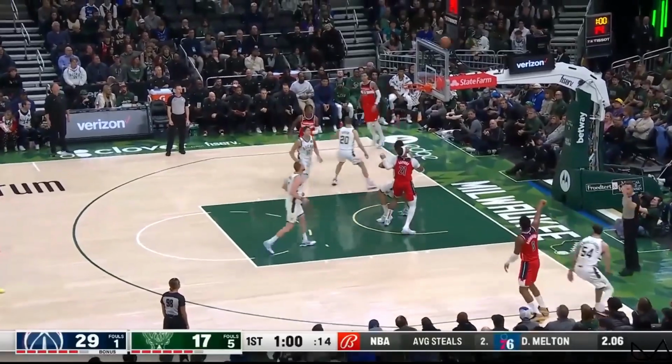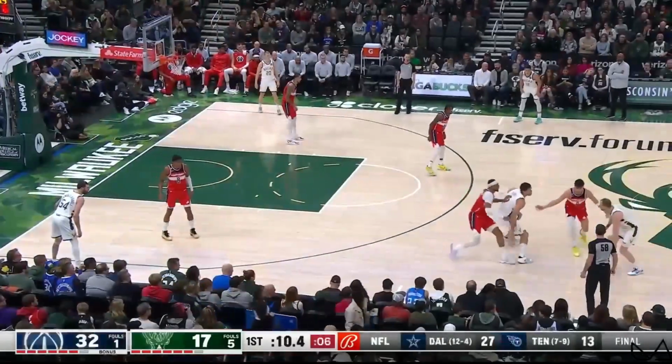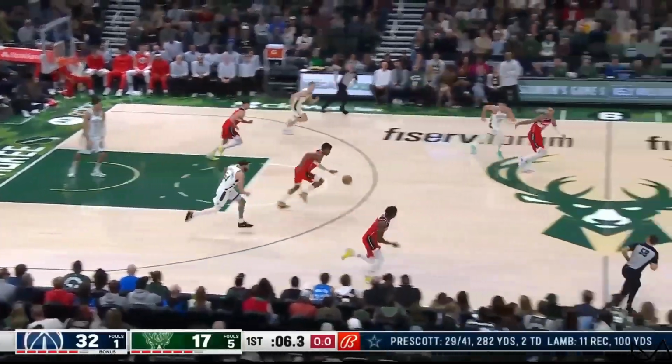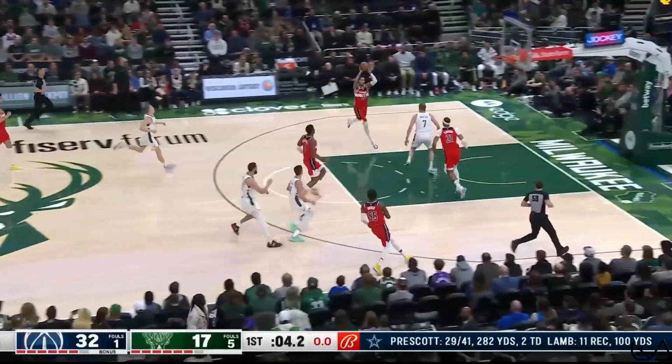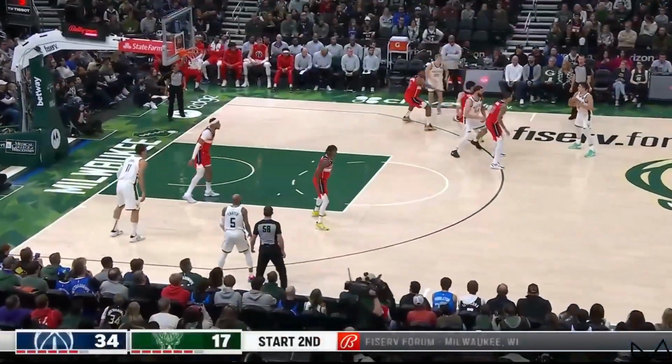2 of 9 shooting here for three-point territory for the Bucks in this quarter. As a student as he did, testament to his perseverance. It's a little bit of a sloppy start here in this first quarter for the Bucks. Touch pass. Get it off the screen.